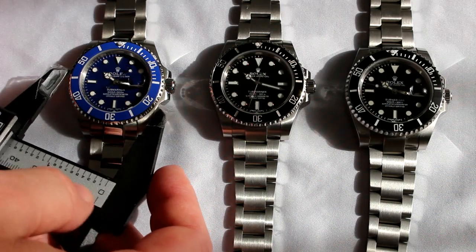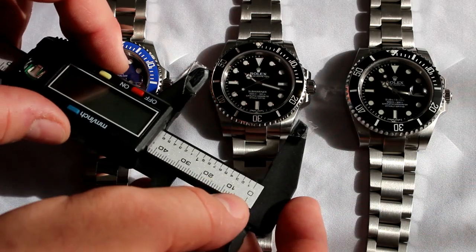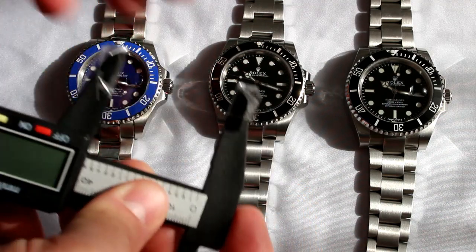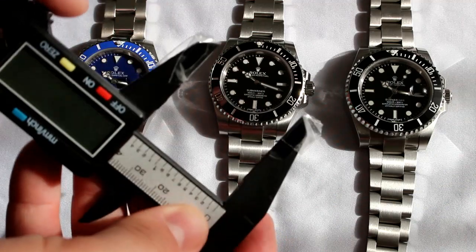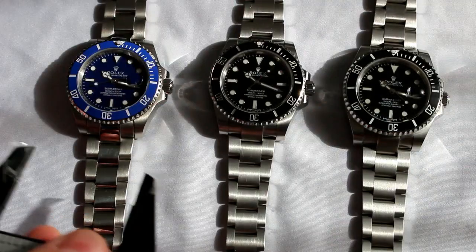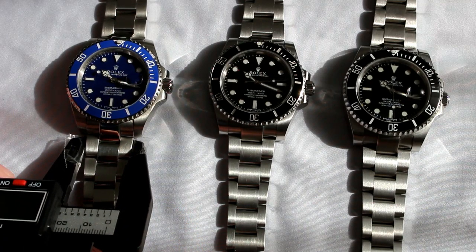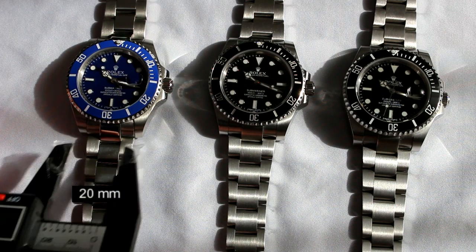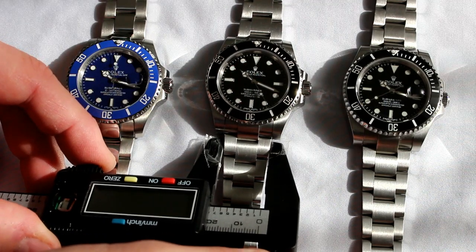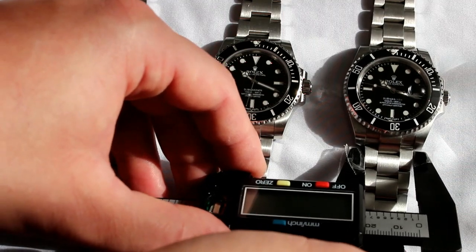If I measure it, you will see at this point this is 42 millimeter, and this is nearly 40. I put plastic on this one, and this one is 42. Okay, let's see the bracelet size at the lugs. This is nearly 20 millimeter. Let's see the original. It is 20 with this plastic edition, and the other one is 22.